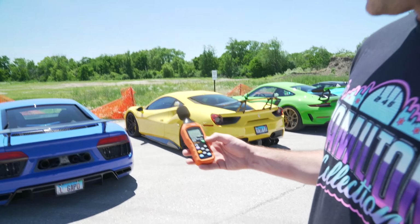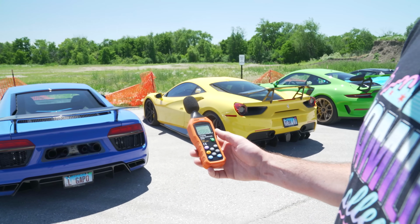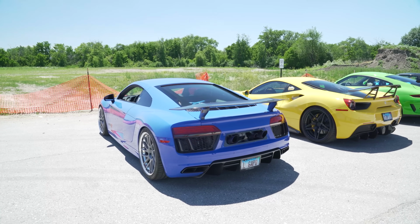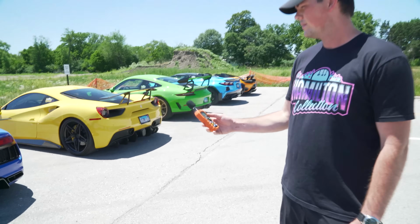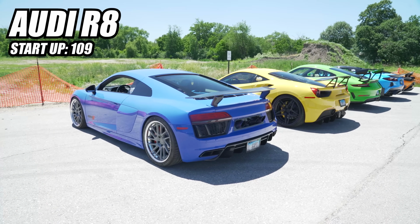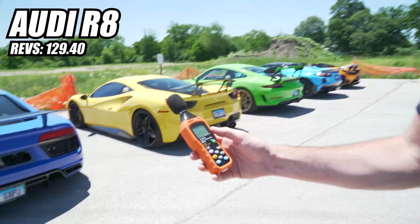Henny's going to hop in, rev that bad boy up. I'm guessing this will be mid 120s, but I really have no idea. All right, we're going to max. All right, start it up, Henny. What's the start up? 109. 109? Rev it. What did it hit? 129.4.